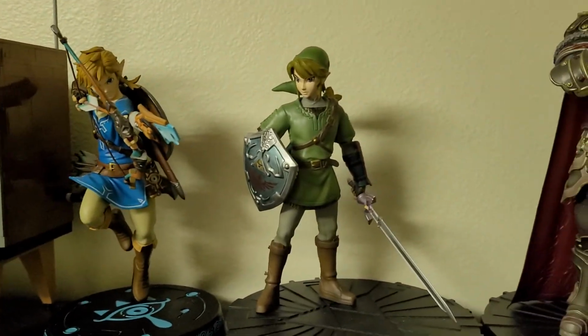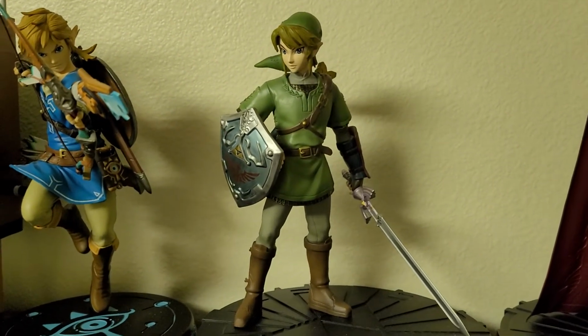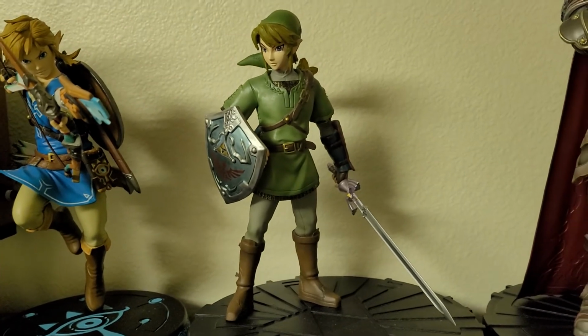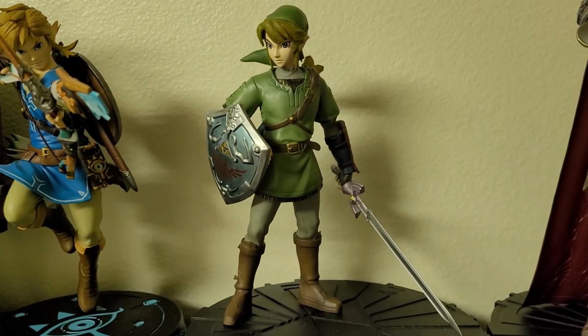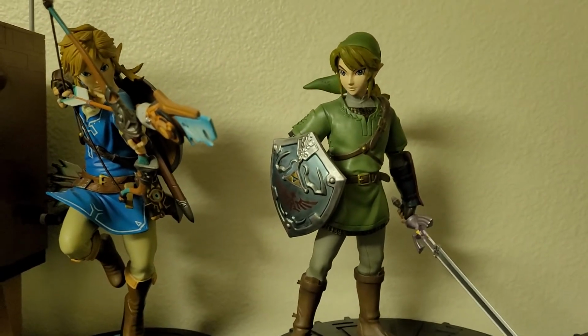All right, and then moving on, we got the Legend of Zelda Twilight Princess Link. Now this was kind of a collaboration between First Four Figures and Dark Horse. And this one I actually grabbed off of eBay for $48.90.